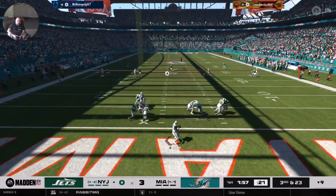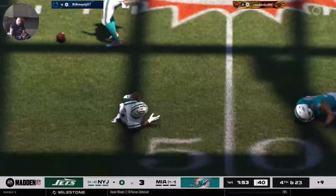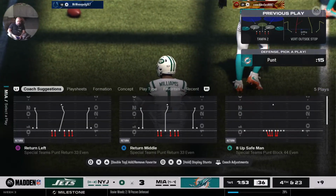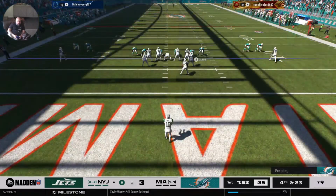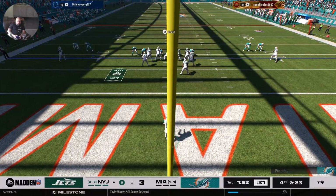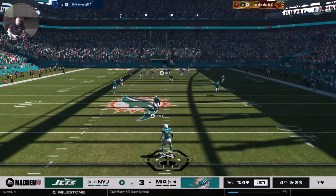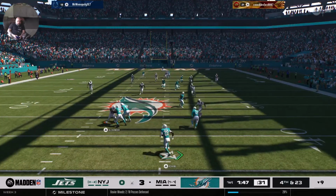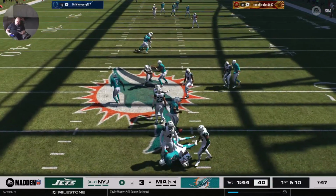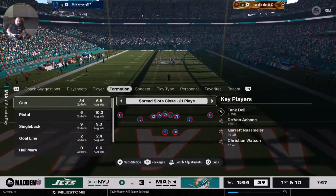Throwing now on 3rd and long. He's going to let this one go deep. And that is incomplete. Contact, but no flags. It's going to be 4th down. On comes the punt team now for the Jets, as he'll have to hit it from his own end zone. This returnable from inside is on 40. And he'll get forward a few yards on the return. And that's where the offense will take over.